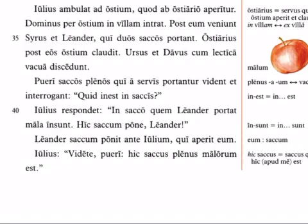Leander sacum ponet ante Iulium. Leander places the sack in front of Julius, qui aperit eum, who opens it. Now notice in the margin they show you eum and then the sacum. That tells you that the pronoun eum refers to sacum. Now you might have remembered that eum means him, but really it's just a masculine pronoun, right?